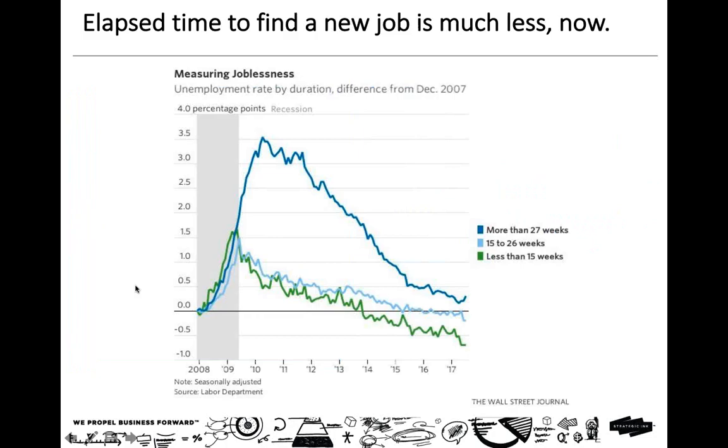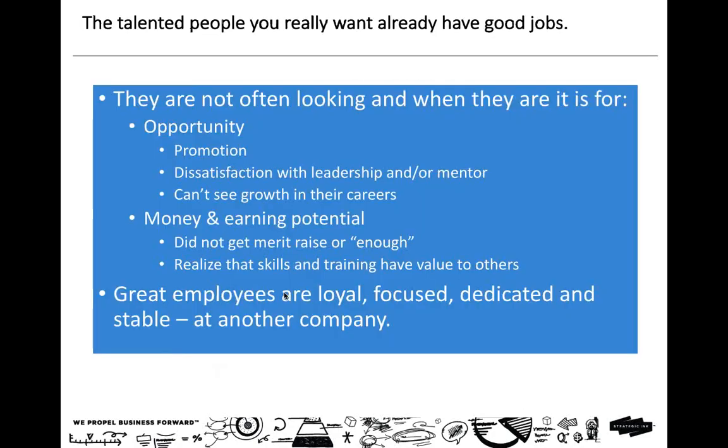I also thought I'd put this chart in for you. If you notice, since 2010, the elapsed time for unemployment duration has been dropping remarkably. And in fact, in some sectors, people are getting jobs before they leave their next jobs. And there is tremendous demand. This is from the Wall Street Journal, from our Labor Department statistics recently.